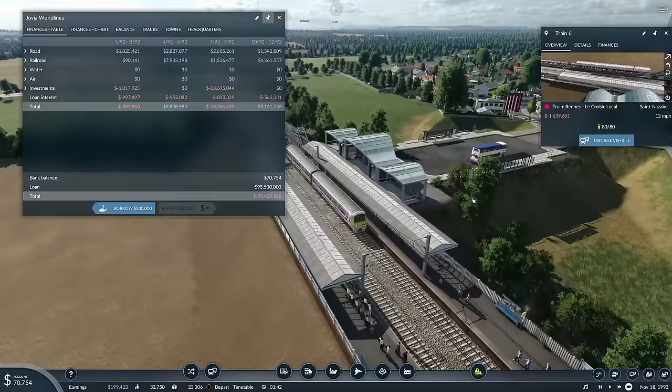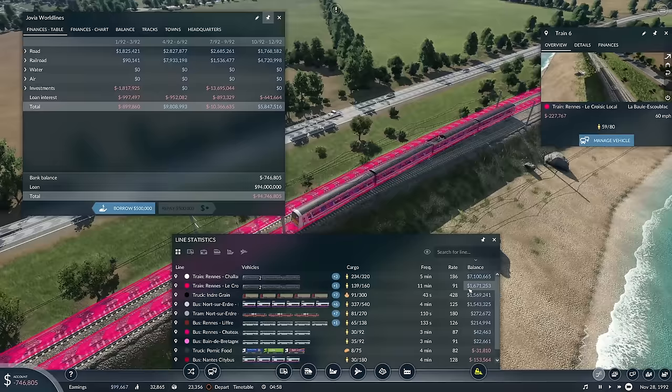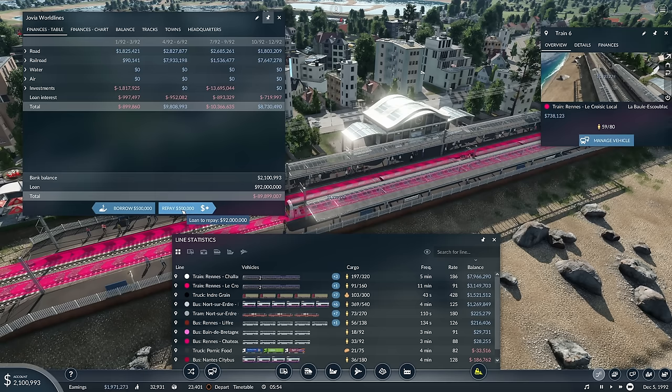Oh, brilliant. This is actually working really, really well. So the Le Croisic, hang on, the Rennes-Chalon. Oh, we've been bumped down again. We're not actually making as much money. I think once we've got four trains on it can match this. Oh, there we go. It's bumped up again. The Rennes-Chalon, it just is making so much cash, isn't it? If we hadn't spent that, we'd have actually made a bit of money that year. That's good. Right, repay more. And more. Wow, we might actually get three trains running today.